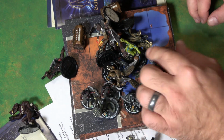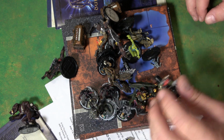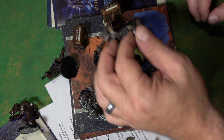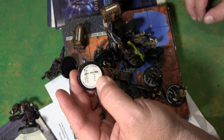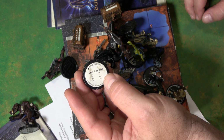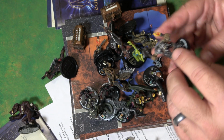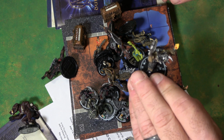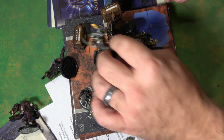All right, kind of cool. Who else do we got here? Yeah, that dude. I can't even say his name, so I'm not going to worry about it. There you go. There's certain point values. You can start them at certain levels, and there's a way to do that, especially for somebody that is going to be a boss or a hero or something like that. Look, these paint jobs aren't bad at all.